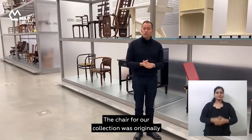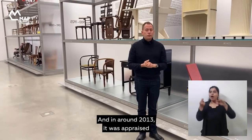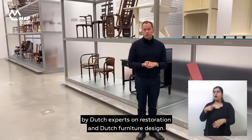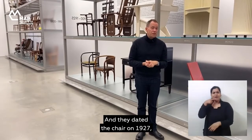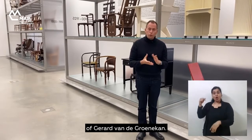The chair for our collection was originally purchased at an auction. And in around 2013, it was appraised by Dutch experts on restoration and Dutch furniture design. And they dated the chair to 1927, meaning that it was probably manufactured in the studio of Gerard van der Groenekan.